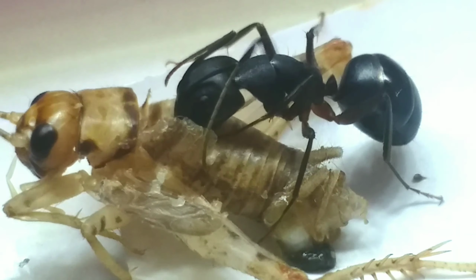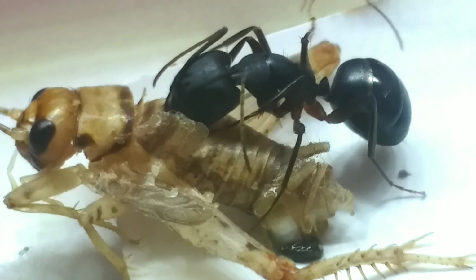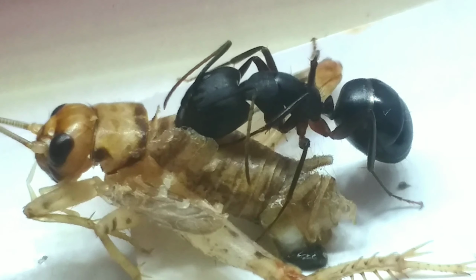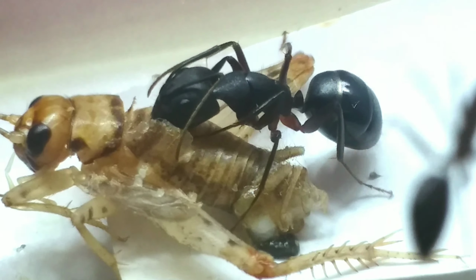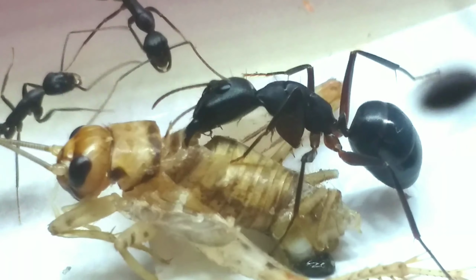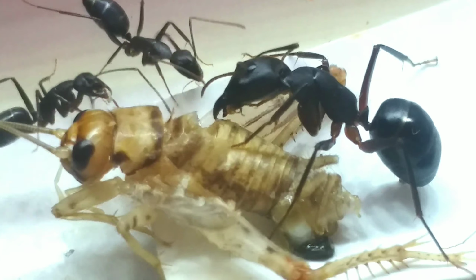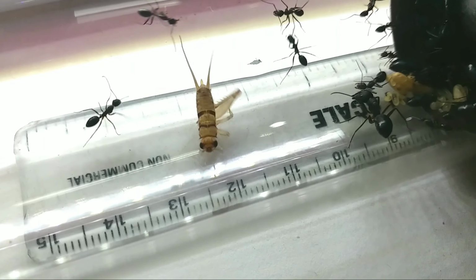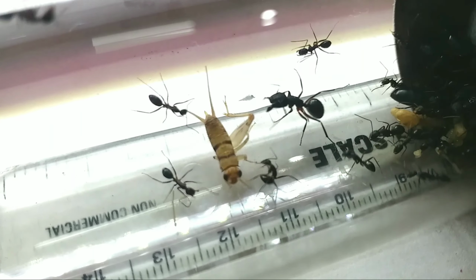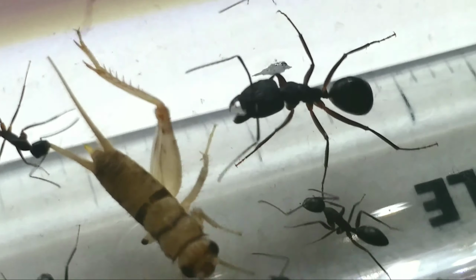As starters, let's feed them some crickets. This is a pre-killed cricket and a soldier is devouring it, so enjoy watching it. Let's feed them again a cricket, but this time it will be alive. The ants are fiercely defending their territories. Soldier is in action.